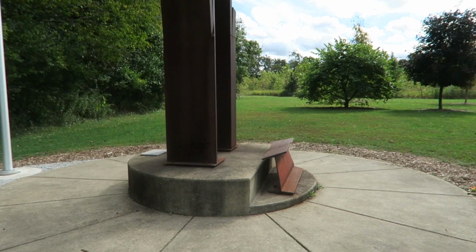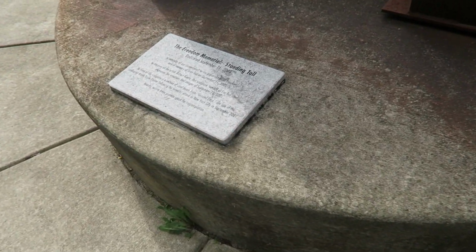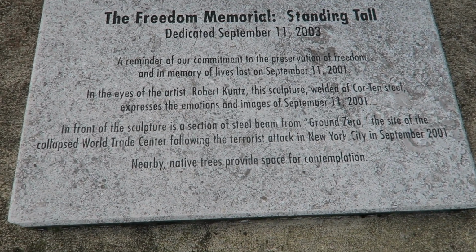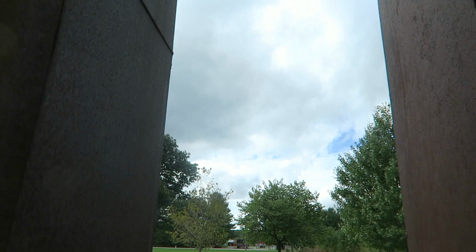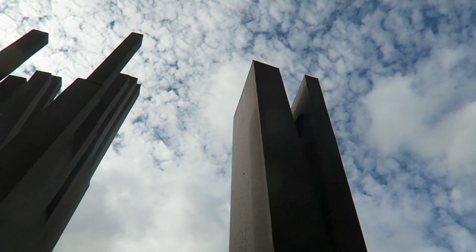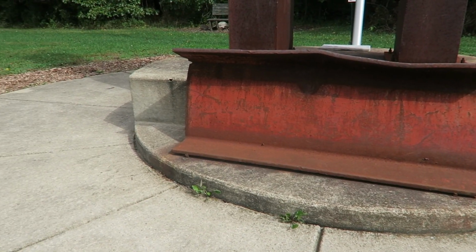Whoa. And there is a little plaque here, right at the bottom. And it looks like, according to the plaque there, that this small piece here right in front is the only section that is actually from the buildings. And the steel used to make the sculpture behind was actually brought in by an artist, if I'm reading it correctly.